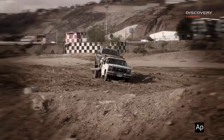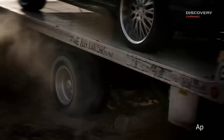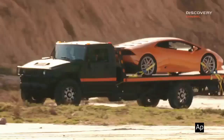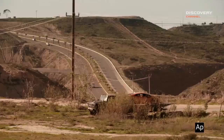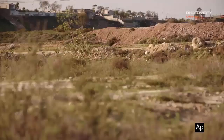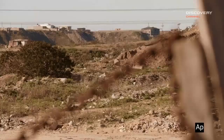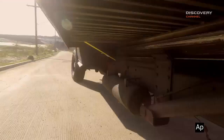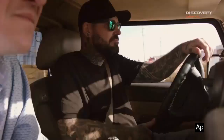At the start of the build, this vehicle failed its first off-road test, but Shane and Dan knew it had potential. Now, it's got to traverse some even tougher terrain. Have the boys done enough to make it a true go-anywhere vehicle? All right, mate, let's test this thing out. We are gonna go right in there, boss.